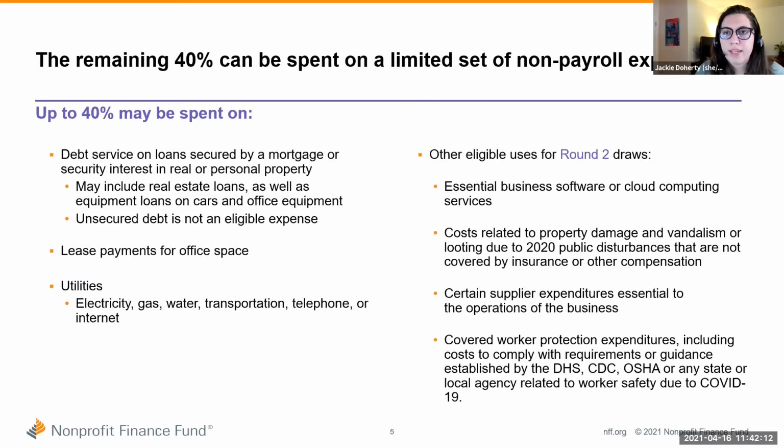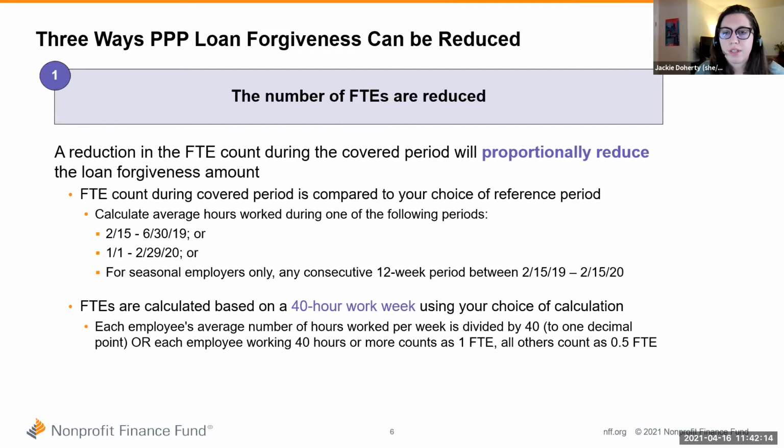There are a few ways that your loan forgiveness can be reduced. And that is if you have a reduction in your overall FTE, that's full-time equivalent. So if you had, let's say, 20 full-time employees before the pandemic and then had any reduction in your staffing levels, that can impact your forgivable loan amount. Any amount that is not forgiven will be converted into a loan at 1% interest.